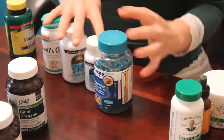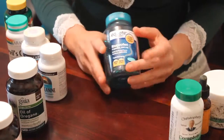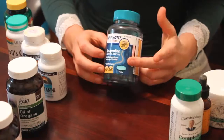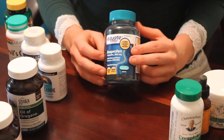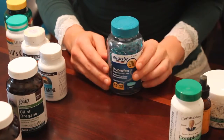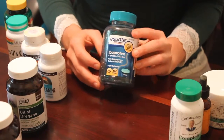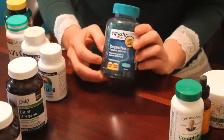Now let's talk about the NSAIDs here. This is, of course, the generic brand quick release ibuprofen. Ibuprofen helps some for me, but I guarantee there are those of you out there who say this is what we use for breakthrough pain. I will give you a warning about this stuff though. It may work short term, but it's very, very rough on your kidneys and your body.